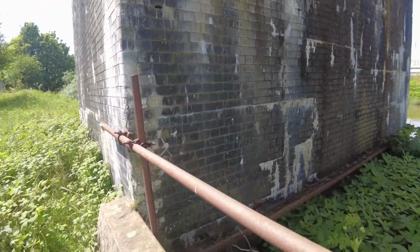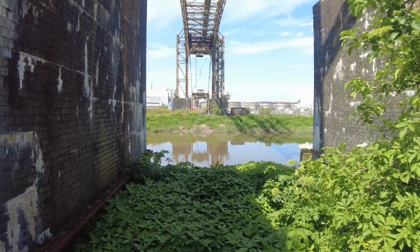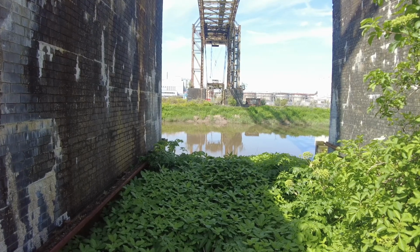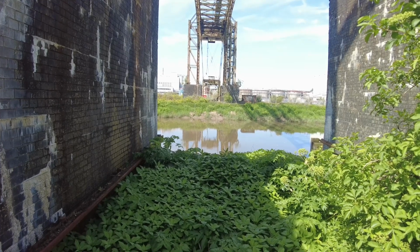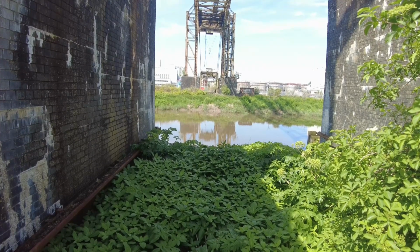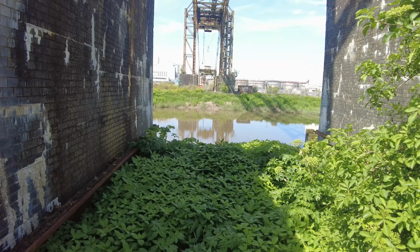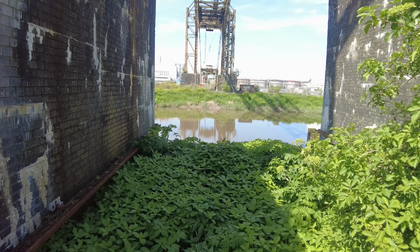So, here we have it, guys. The Warrington Transporter Bridge, or the Banky Transporter Bridge. The structural steel transporter bridge goes across the River Mersey in Warrington, Cheshire. It's a total length of 103 metres. It's got a width of 9 metres. It's 27 metres high. It was designed by William Henry Hunter.